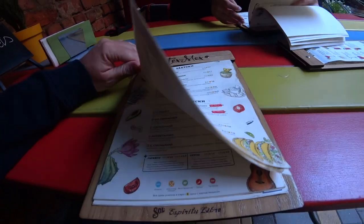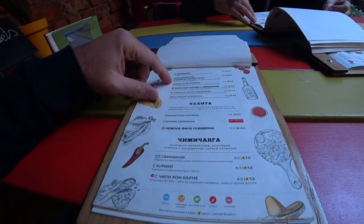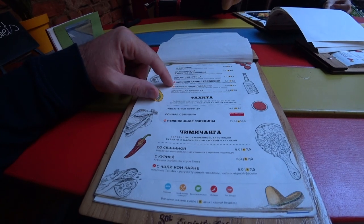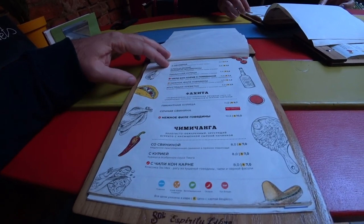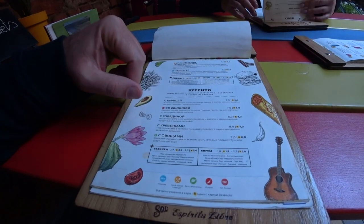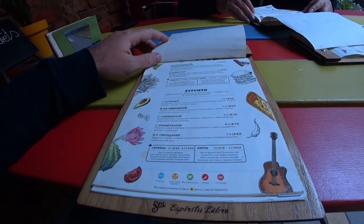So I think I'm gonna be doing the tacos. I'm gonna have a couple of tacos just to try things out. I'm gonna have the carnitas, and I'm gonna have the chili con carne, a little spicy. I'm gonna try these two tacos, or maybe I'm gonna have the burrito. Maybe the burrito with pork or beef.